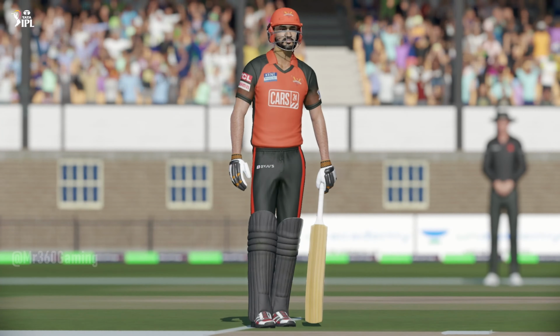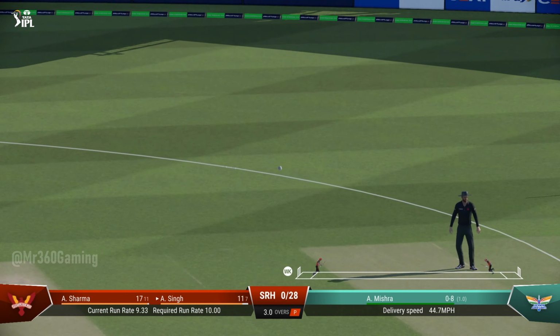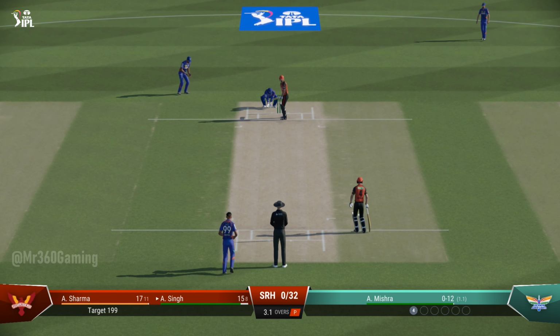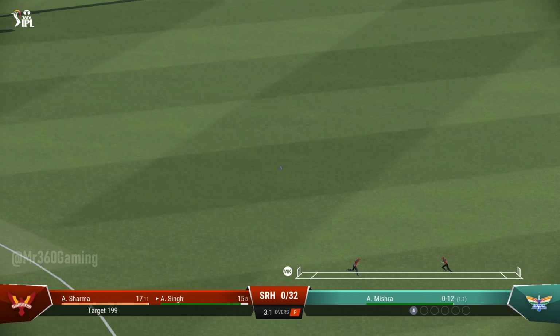Not the worst delivery, but that was dispatched with... Head over the ball. Great shot. That's racing away. The bowler, you've got to make them play on your terms. Perfectly timed.